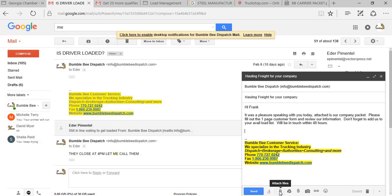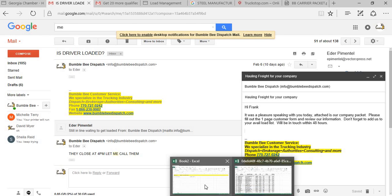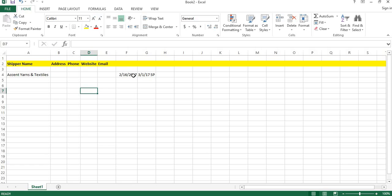Then you would go to your Excel spreadsheet, and let's say you sent the packet on March the 1st, then you need to follow up with that company within a week. So here, the next time you follow up, it should be at least 3/8 if it doesn't fall on a weekend, okay? And you need to put your comments. And that's how you keep it organized.